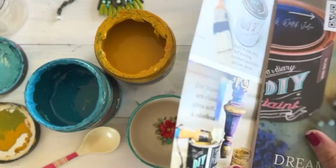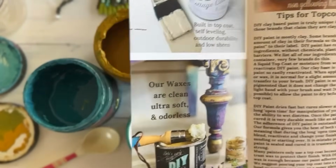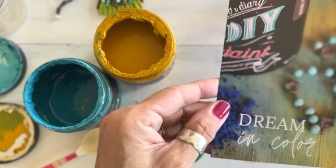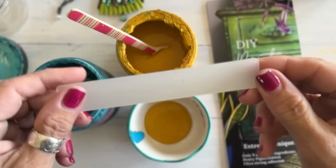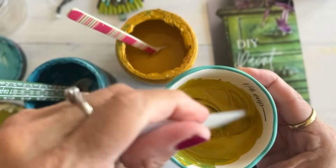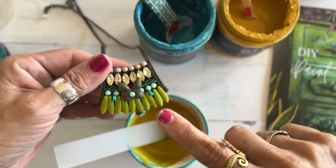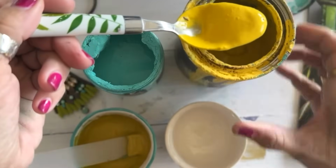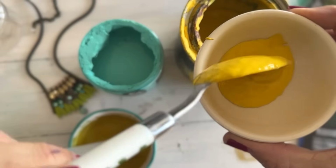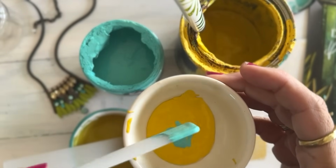Not only is DIY paint not associated with any other brand, we are extremely different than any other paint formula, even other paints that claim to be a clay paint. Look at all of the clay that is building up around the edge of the container. That is the super expensive part. The more clay you put in your paint, the more pigment you need, and that gets really expensive.